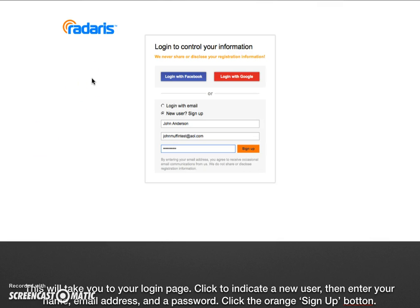This will take you to your Redaris login account creation page. Assuming you don't have a previous Redaris account, you'll go ahead and click on New User Sign Up right there. And there you'll be entering your first and last name. Be sure to enter your real first and last name, the one that matches your Redaris record, because that comes into play later. Enter the email address you created, as well as a password that you remember to come back to later.